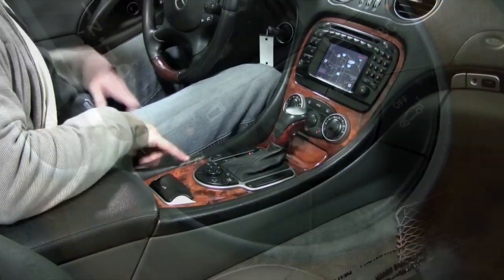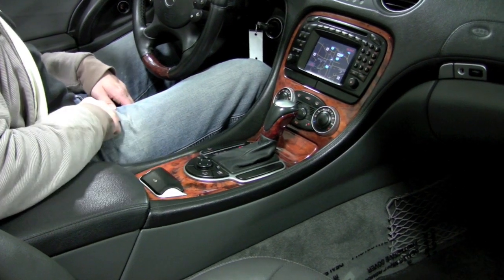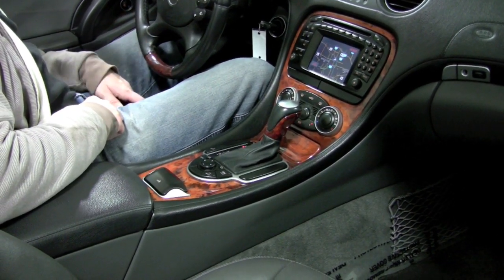This is a height adjustable suspension, so if you hit this button you've got 2 stages of height adjustment. You'll actually lift the car right up. We'll leave that looking good. Kind of looks funny when it's jacked all the way to the top.